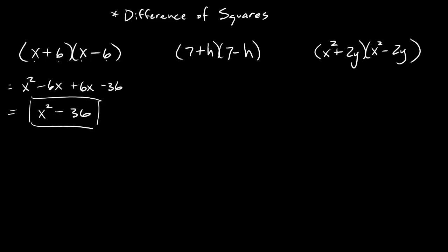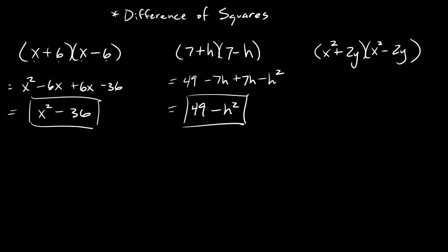But I want you to recognize going forward that if we have the same information, 1 plus, 1 minus, it's going to work out the same every time. So 7 times 7, 49. Minus 7h plus 7h minus h squared. Minus 7h plus 7h cancels. So it's the first thing squared minus the second thing squared is the final answer.